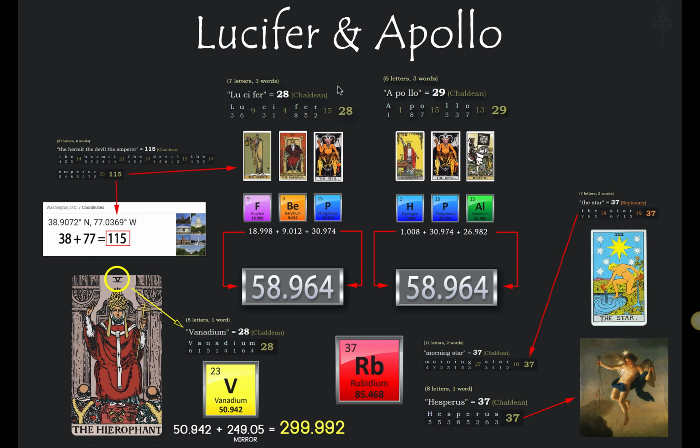Lucifer is a number 28. Lucifer is a 3-syllable word. Lucifer, the 9, the 4, and the 15. Then we go to Apollo, a 3-syllable word. It equals 29. Not matching up with the 28, but we'll get into that. Apollo: 1, 15, 13.